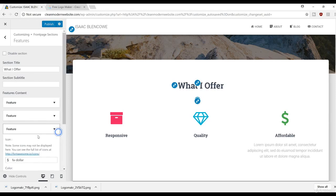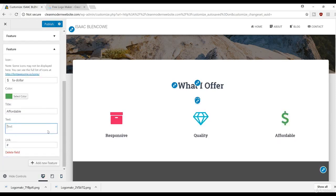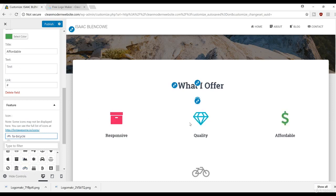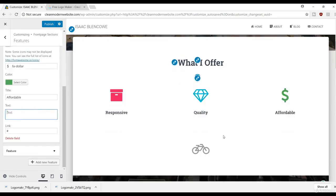It would change it for us. And yeah, we'll just remove that as well. And you can even add a new feature, so you could add another one in. I recommend 3 is a good amount. I don't think you need too many more, but for the sake of it, if you would like another one, just say we've got the bike, and it would be below there, and then you would have your other one there. But I don't think you need too many more than 3.